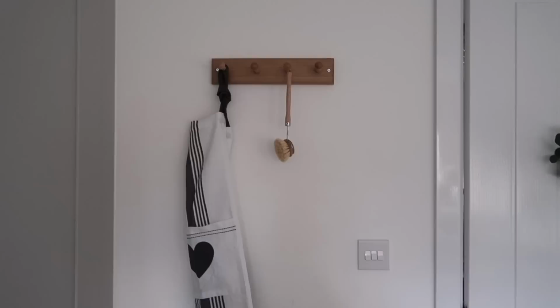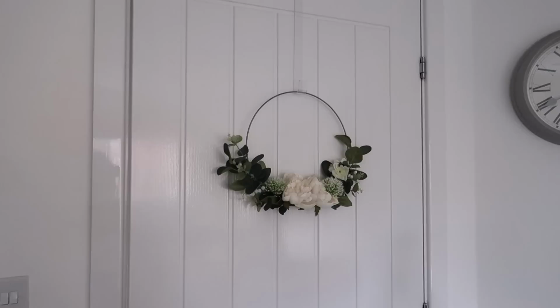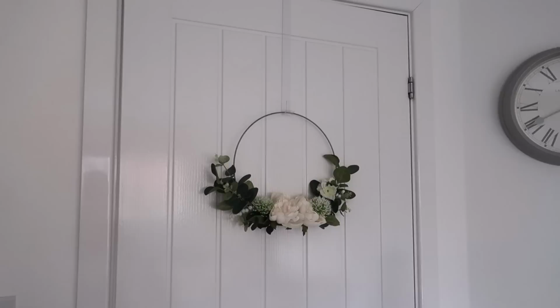There's my new bin. Very unattractive, but at least it's white and blends in. And then on the back of the door, I've got another gorgeous wreath from Hoops and Home. This is the floral hoop in the large size, and it's just stunning. I've had it for years now, and it's just all my favourites, like white flowers, white foliage and green foliage.